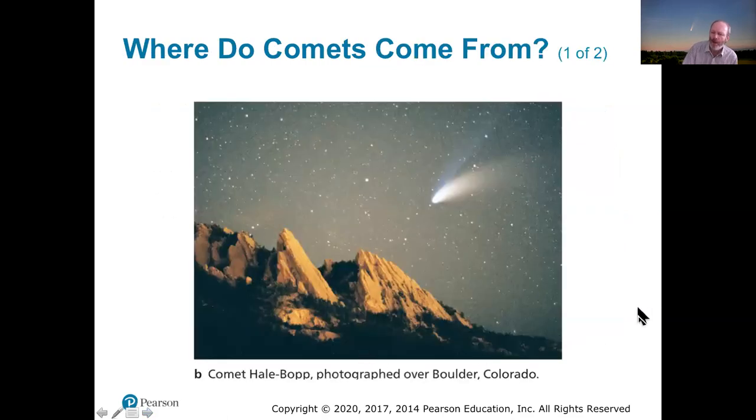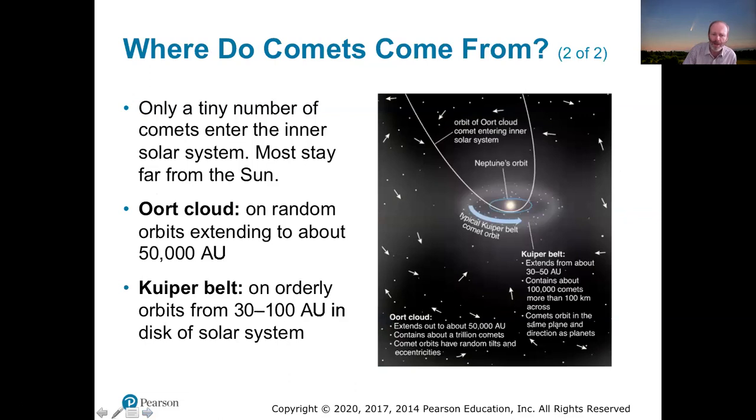When we look for comets, we look for their orbit so we can tell how far out they've come from. This is Comet Hale-Bopp, and it was before Neowise, the last one that we could really see with the naked eye. And that one we could see two tails with the naked eye. We could see the dust tail and the plasma tail that were coming up. This was from the 1990s.